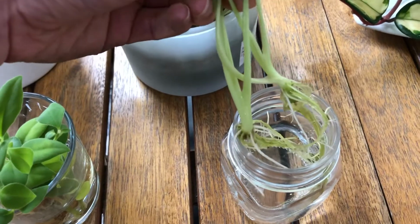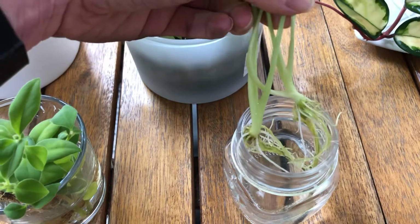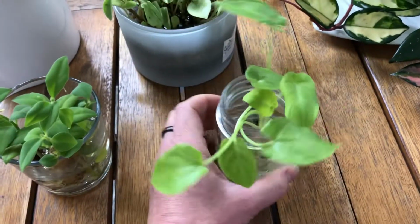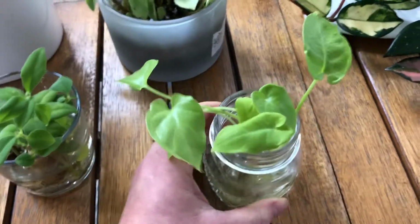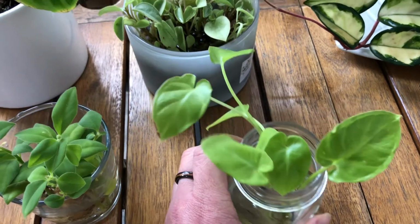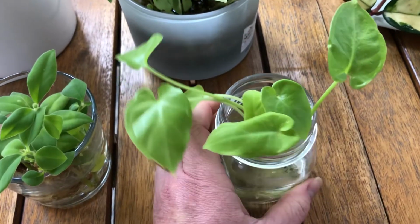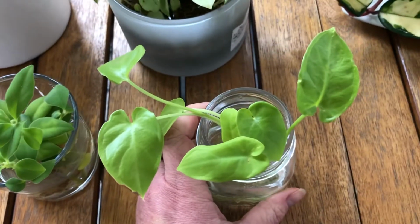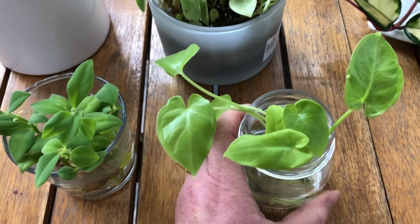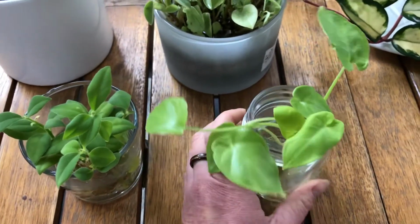And then I thought it was a goner. I chopped it down to nothing. And months later, these two little guys started popping up. So I took them out of the soil and they've been rooting, and I've been hosing this thing down. And I'm hoping eventually I can get my, what's the word I'm looking for? I just want to be confident that the thrips are gone before I go ahead and plant this up.